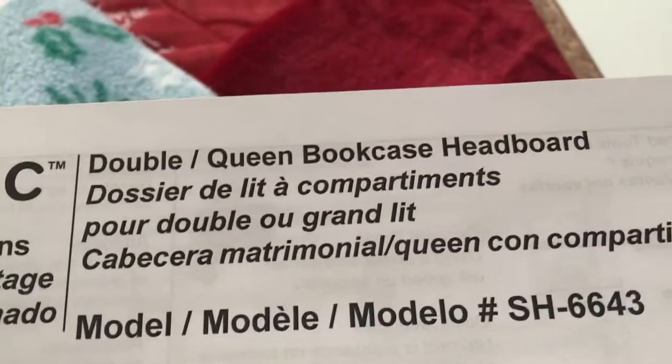And yeah, I have my mirror in a different spot. It's now in the corner, and now the drawer is over there. So, this is going to be the last episode of transitioning to my adult bedroom. And today, we are going to do, drumroll please, the Queen Bookcase Headboard. Wow.